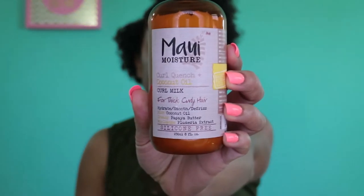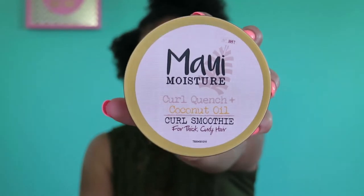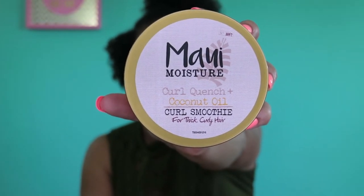So we've got the shampoo and the conditioner. And the next two items I got, I was kind of debating on whether just getting one or both, but I ended up getting both just in case. So this one is the curl milk. And this one is for hydrating, smoothing, and defrizzing the hair. And also, same ingredients, non-ingredients, the mineral oils and all that's not in this either. Not in any of the products. And this is the second one. This is the Curl Smoothie from Maui Moisture. And also enriched with coconut oil as well. So again, this is for hydrating, smoothing, and defrizzing your hair.